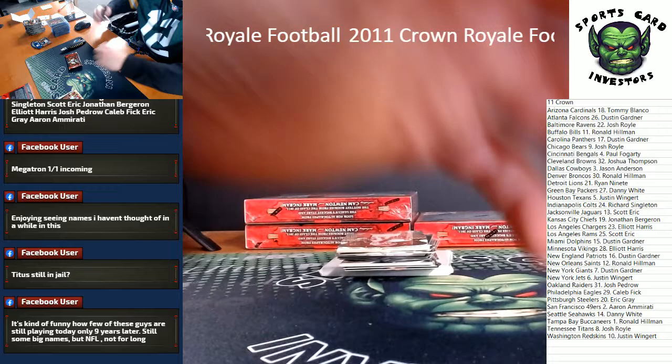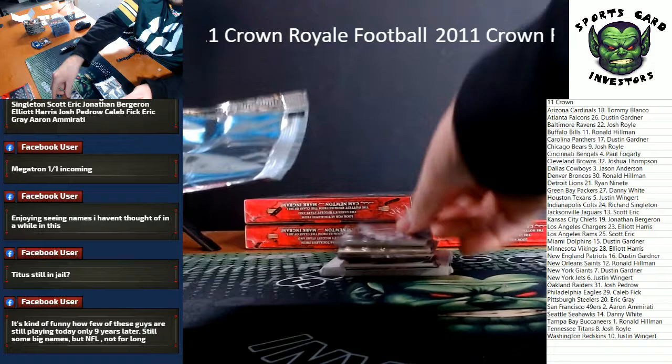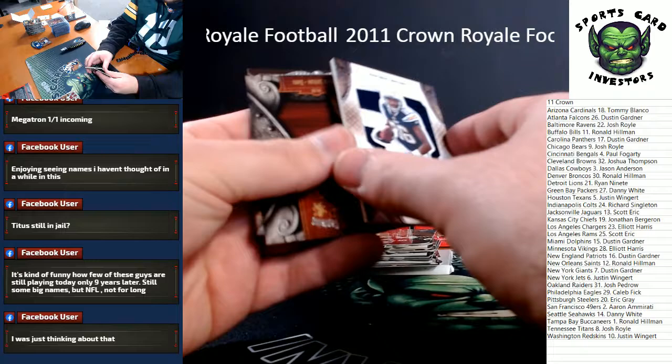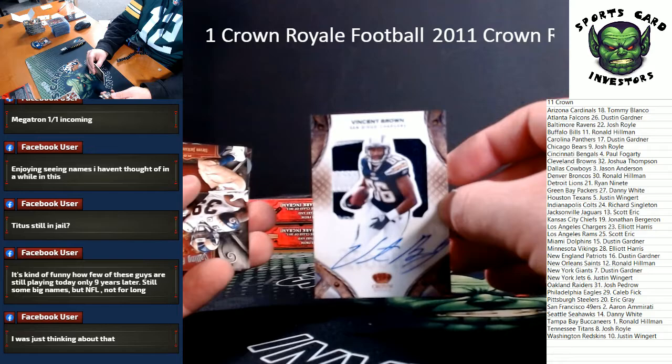Tell me we have another redemption. That might be a dummy card, but let's see. Took that, the Bills touchdown. Did they? We got RPA, Vincent Brown, or it might not be an RPA, but it's a dual patch auto on card. 4 out of 10, green parallel for the Chargers, Vincent Brown. Elliot Harris, congrats.